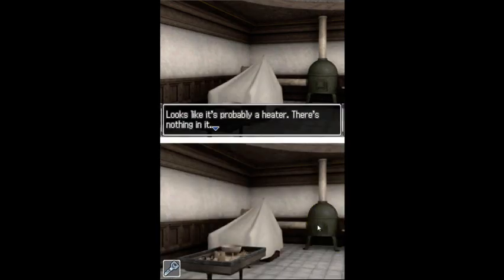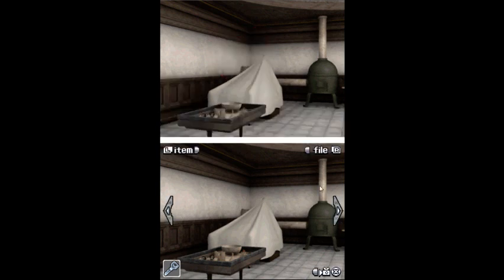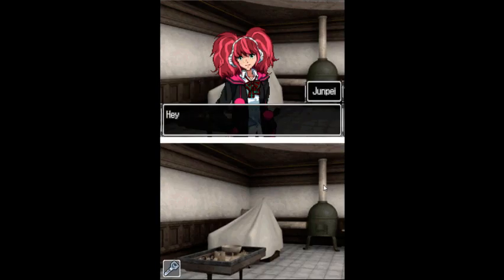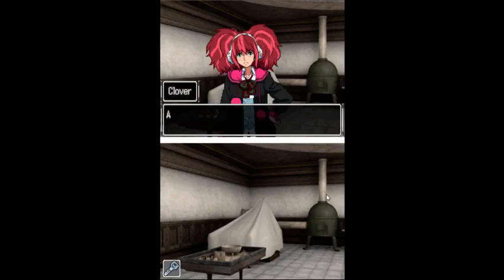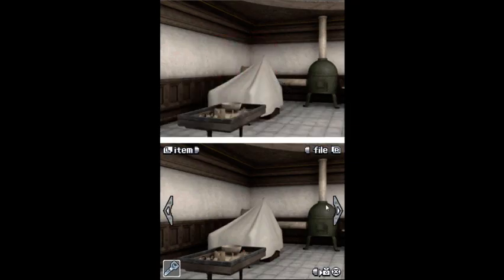Probably a heater. There's nothing on it. It's a pipe going outside. Indeed there is. Hey, I know. Let's go through the pipe and escape. Are you nuts? What the hell is wrong with you? Are you flexible like an octopus or something? Well.